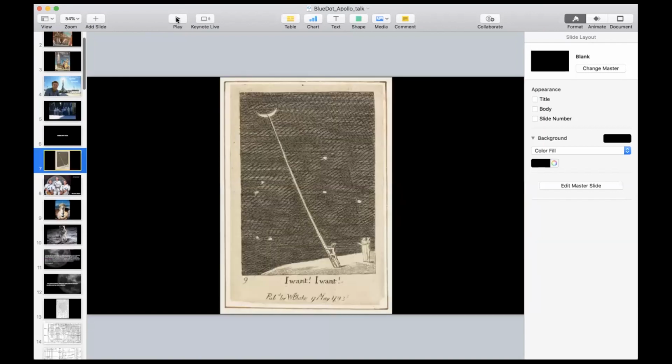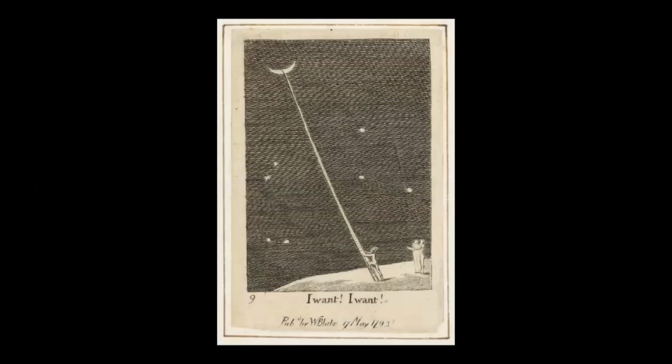So this is the very first thing, and to me it sums up everything about why I'm interested in space flight. It's from this picture. This is 1793, William Blake. This tiny little etching. It's really, really small, this picture, but this idea of this child or young person climbing this ladder to the moon, and just the title, I want. Lovely. And I think that's what it's about.